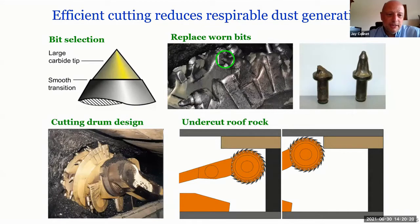So how do you do efficient cutting? We've done studies in the past looking at different bit designs. And what we found is bits with large carbide inserts or tips that have a smooth transition to the steel bit body result in less dust generation. Obviously, too, the center photo on the top shows a bit on a longwall shear with the carbide tips missing. And then of the two bits on the right on the top, the one on the left we actually picked up during one of our dust surveys when the crew shut down to change bits.